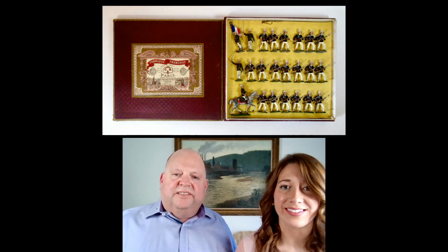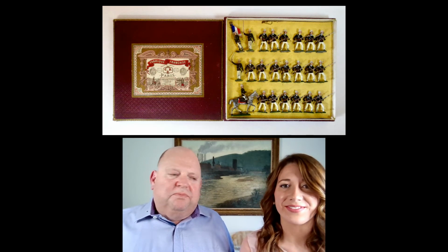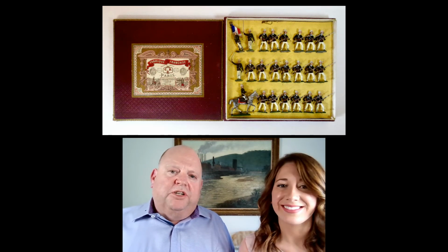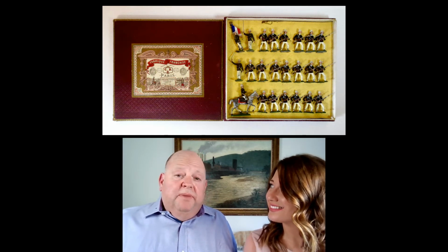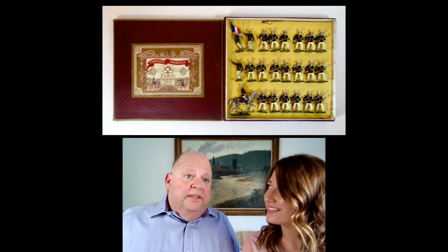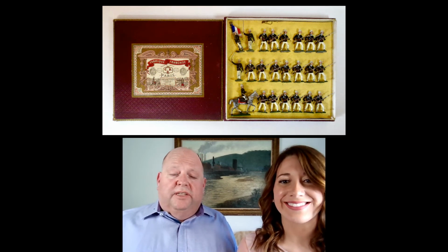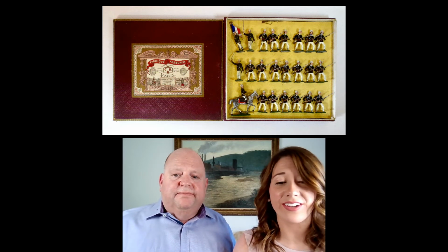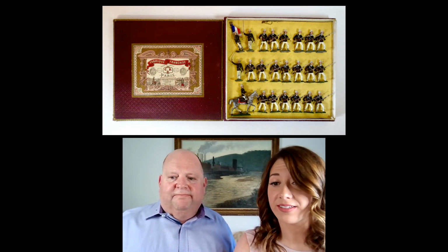Yeah, these are advancing, so it's unusual, for most Mignot was they would present figures more as marching. And here we have them advancing. Rare set, made in the 1920s. Very unusual sort of packaging and display. You don't see it too often. No, definitely not. So that one is 2287 for Mignot fans out there.